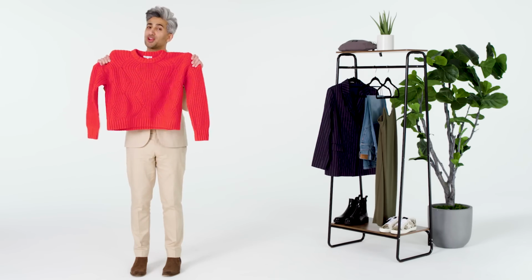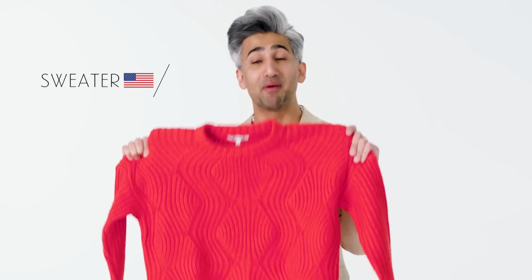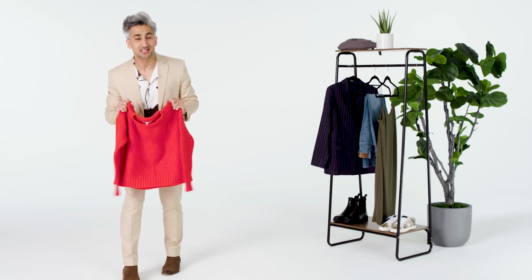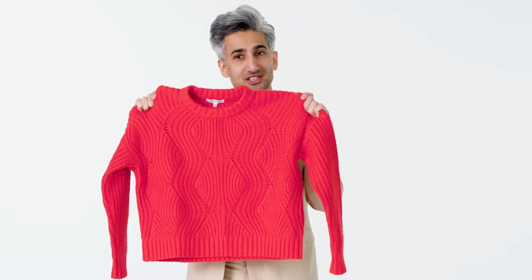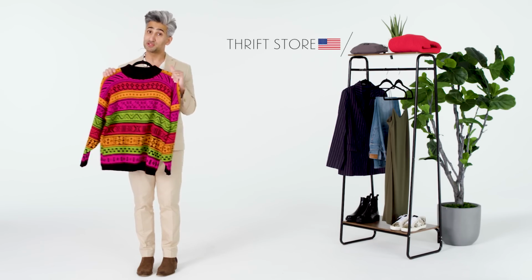Okay everyone, in America, I know that you call this a sweater, and I've started calling it a sweater too. However, in the UK, this is called a jumper. Do I know why? No, it makes no sense. It also makes no sense that it's called a sweater, but there you have it. America, sweater. England, jumper.